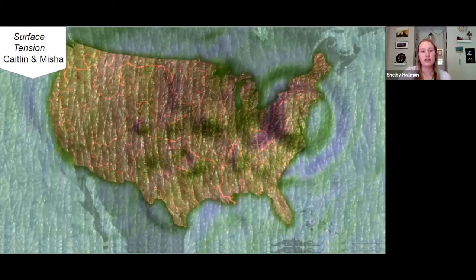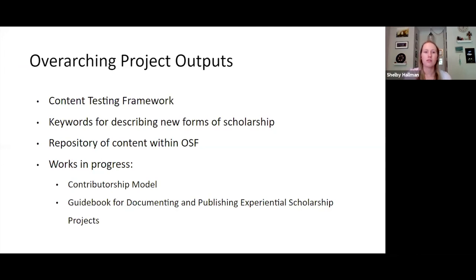In addition to the outputs from the residencies and from the subgrants, we also had a number of overarching project outputs, which include testing frameworks, recommendations for describing scholarship to help with evaluating and giving credit to the scholarship that's created in these spaces, and also guidance on hosting your own experiential scholarship projects. All of these are available through our website or through the OSF.